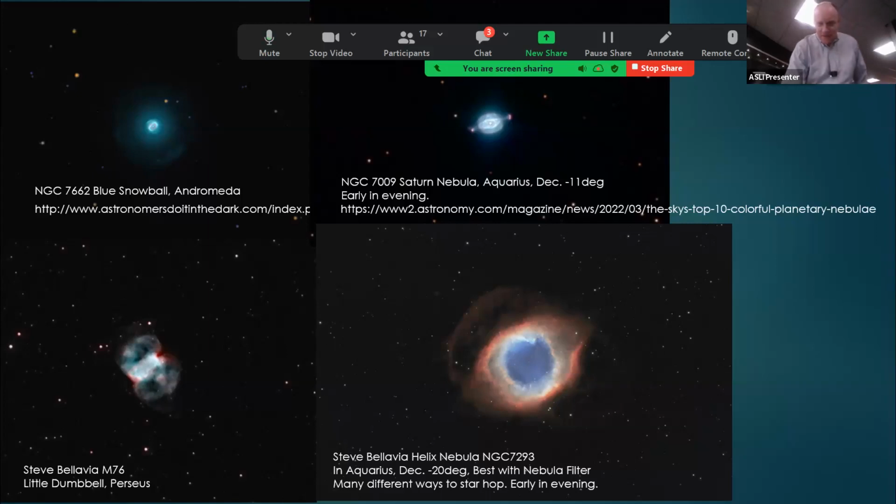Gotta tell people that look at their telescope, it doesn't look like what Steve photographs. No, but I'll tell you, a lot of the planetary nebulae are small, like the Blue Snowball and the Saturn Nebula. But the Helix Nebula is really a big object. You need a wide field. You need your widest field eyepiece to really appreciate it and grab it.